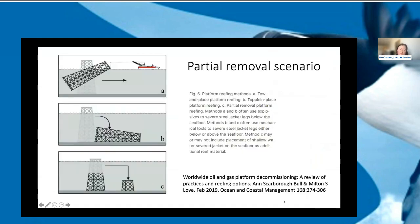But there are other options, as we are aware, and there's been a really nice review published in 2019 about the options, a review of practices and reefing options. This slide just shows 3 of the different types of reefing methods that could be used: tow in place platform reefing, topple in place platform reefing, and partial removal and then resetting on the seabed as reef options.